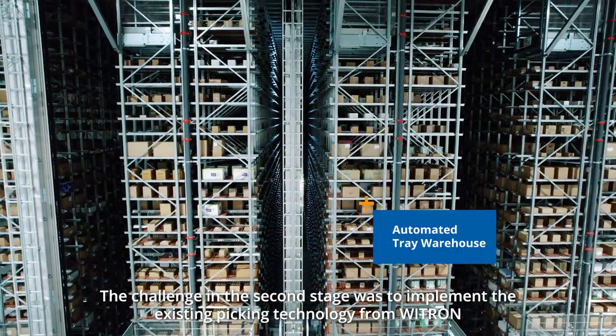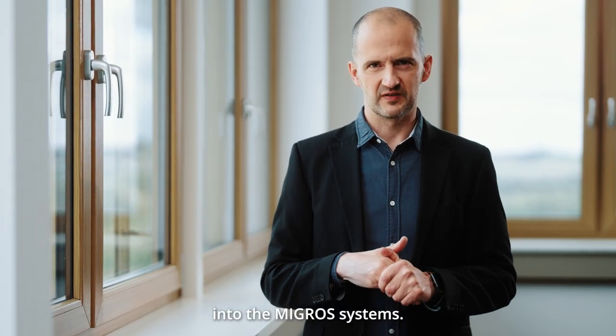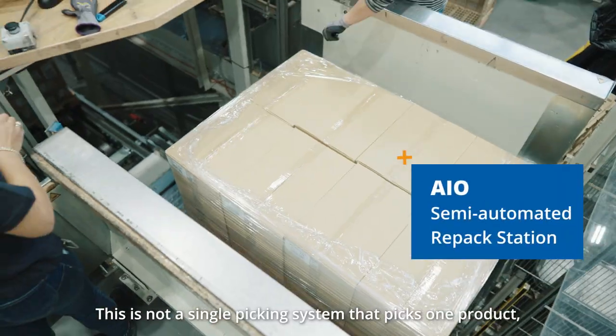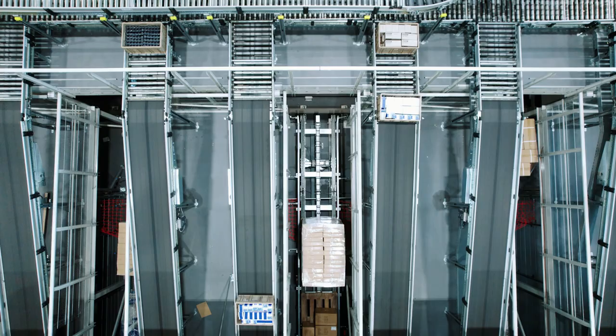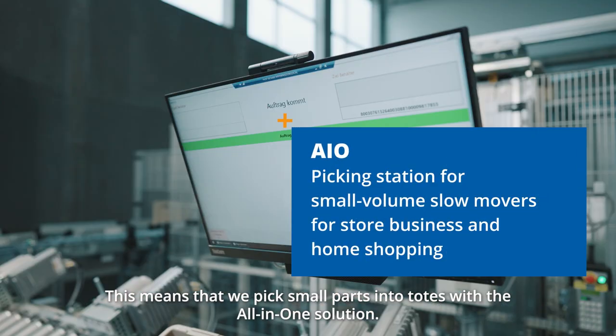The challenge in the second stage was to implement the existing picking technology from WITRON into the MIGROS systems. This is not a single picking system that picks one product, but several picking systems that are coordinated with each other. This means that we pick small parts into totes with the all-in-one solution.